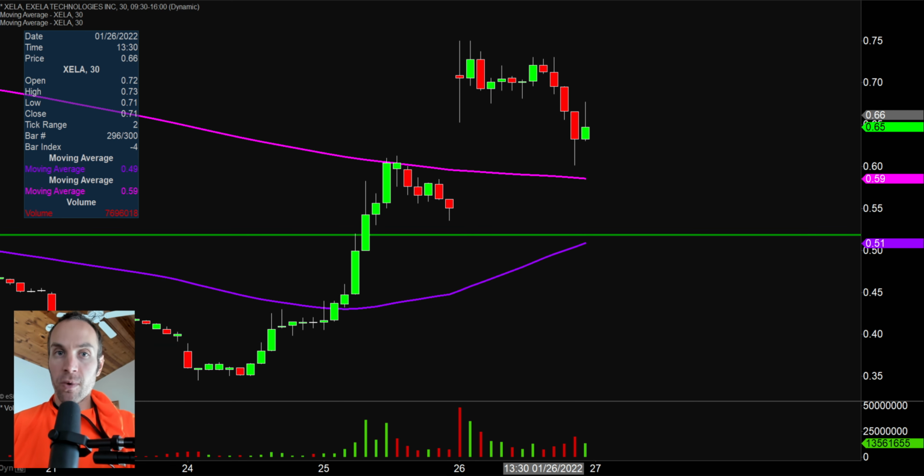Now, another little quick clarification point. The SPY, that was using the daily time frame, but moving forward, I will now be using the 30-minute. So for you beginners out there, all that means is that each one of these candlesticks, instead of representing an entire day, now just represents 30 minutes.